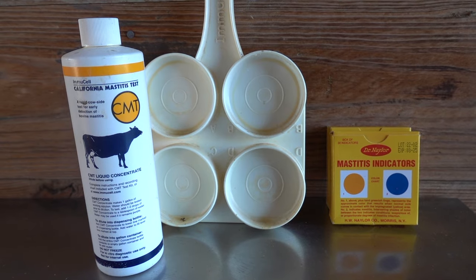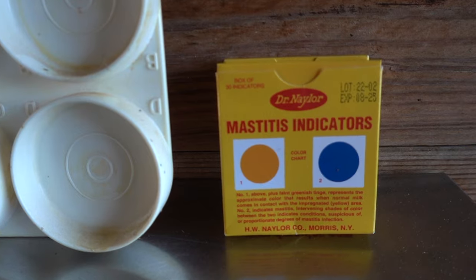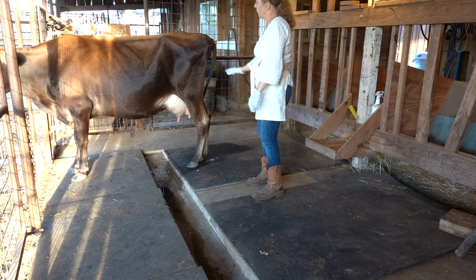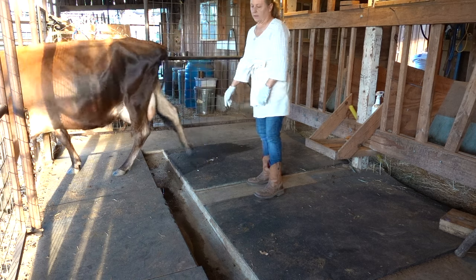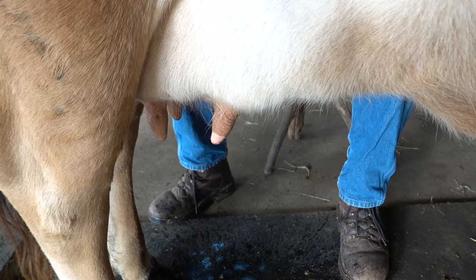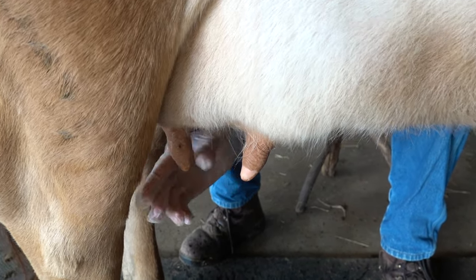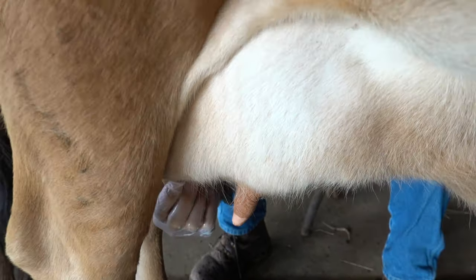If the cow is in milk, you can do a California mastitis test, and then they have Dr. Naylor's little papers now that you can squirt milk on, and it will automatically tell you if the cow has high somatic cell counts, what it's called. But you also can take samples from each quarter and send them to a university or to a place like in Stephenville, Texas, they have labs. But that would be extremely important.